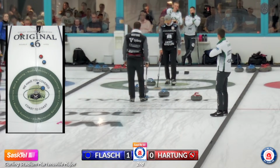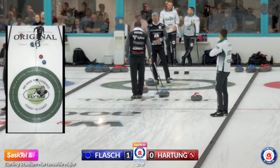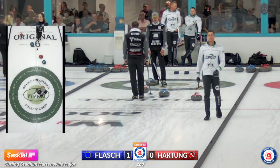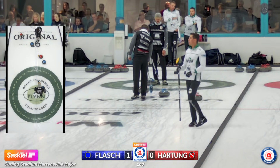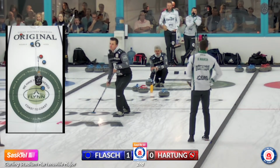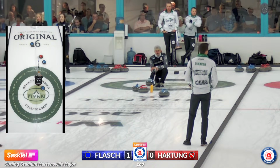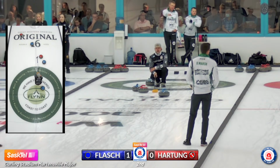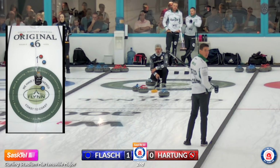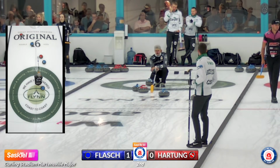Kody Hartung can't get at it with his shooter, so looking to play the double peel, but probably try to play it in such a way that he could maybe spill the one red stone into the rings. Looking to hit this probably just a hair on the center.